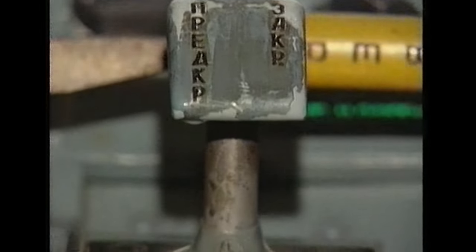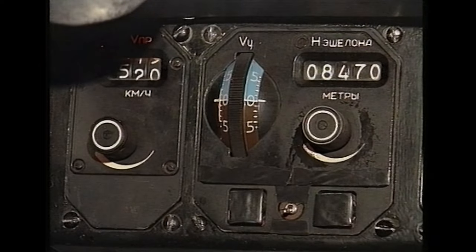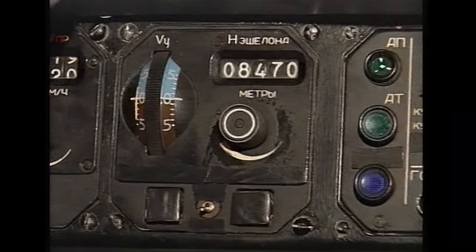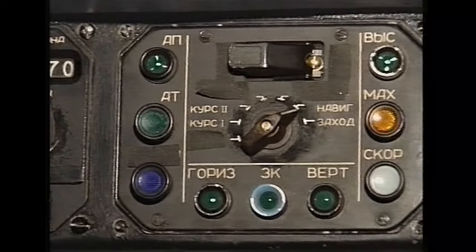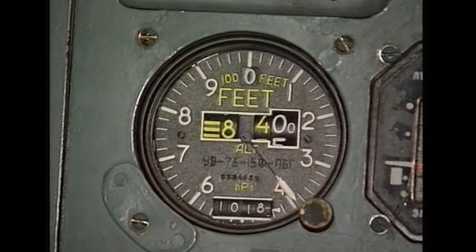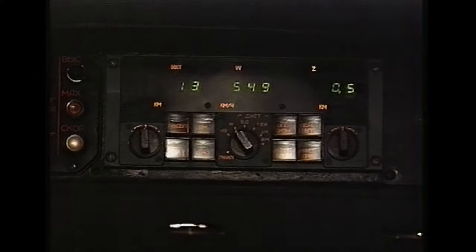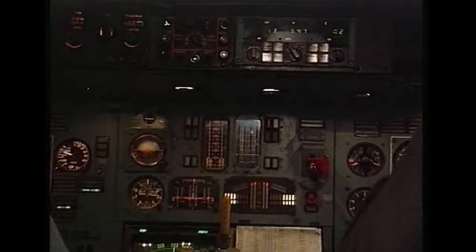This lever on the right is for the main flaps. The flaps are set at each takeoff and landing and facilitate the lift so the plane can fly more slowly. These are the controls for the autopilot. We are already making our approach to Gander. The pilot reduces speed. Unfortunately, it's dark outside, so we can't follow the landing precisely.